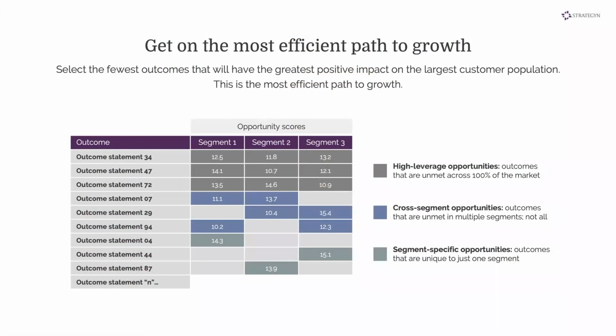We completed one study just this past week. There were 94 outcomes. There was only one high leverage opportunity that cut across 100% of the population, but it's still a great focal point for innovation and to differentiate, because you can just do one thing that's going to have a positive impact on everybody in the marketplace. And then you can move down from there. Maybe there are other segments that share a common unmet outcome. And then there might be other outcomes that are just unique to a market segment. But plotting this out in this order will help you get the most efficient path to growth, so you can figure out how to grow the core before you start moving on to the adjacent markets and the new markets.